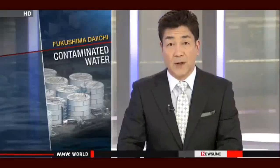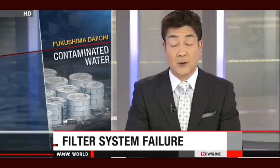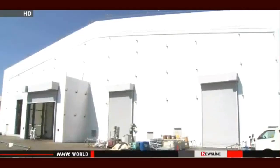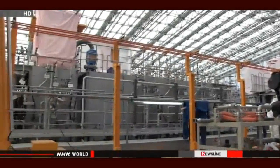Another mechanical defect has struck cleanup efforts at the Fukushima Daiichi nuclear plant. Engineers have again had to abandon a sophisticated water filtration device. Tokyo Electric Power Company workers have been using a machine known as the Advanced Liquid Processing System, or ALPS, to remove radioactive substances from water. But the system has been plagued with trouble.